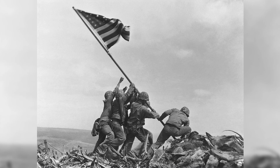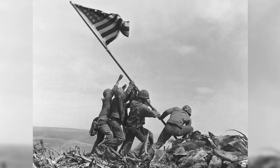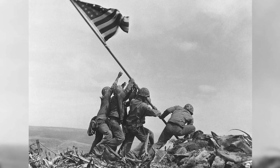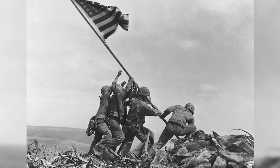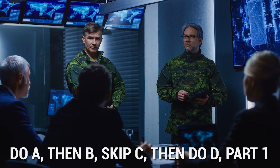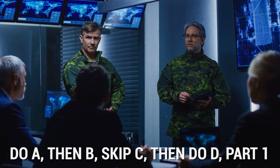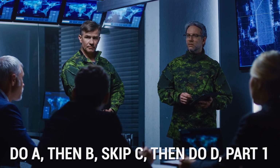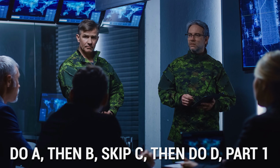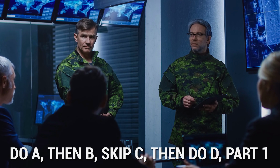This technique has so many applications. Imagine you're in a dire situation and your boss says, "Take the hill, whatever the cost." You back brief them. "Roger that, boss. We'll take the hill, whatever the cost." Imagine your boss tells you to do A, then B, skip C, then do D, part 1. Back brief him quickly to put his mind at ease and to show that you understand what the mission is. "Boss, I understand that I need to do A, then B, skip C, and do D, part 1."